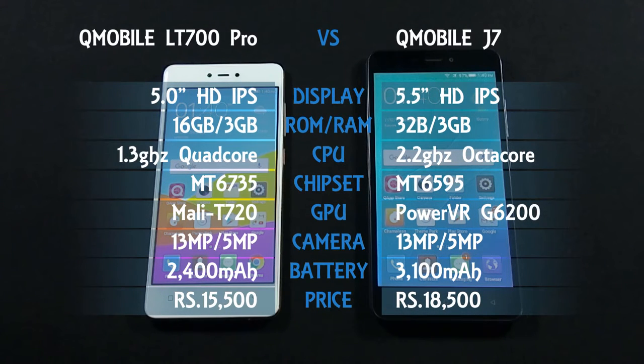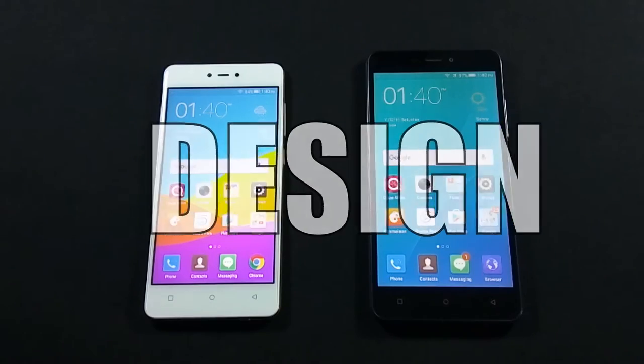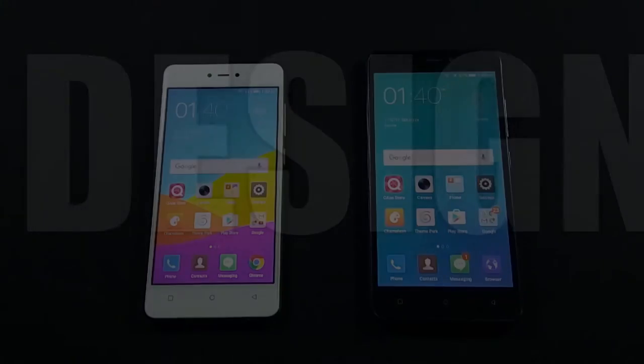I will do this comparison in different rounds, like round 1 for design, round 2 for display and so on. If any phone wins in that round, I will increase its score by 1. And this will help us to decide which phone is the winner at the end of this comparison. So in round 1, we will look into the design of both phones.